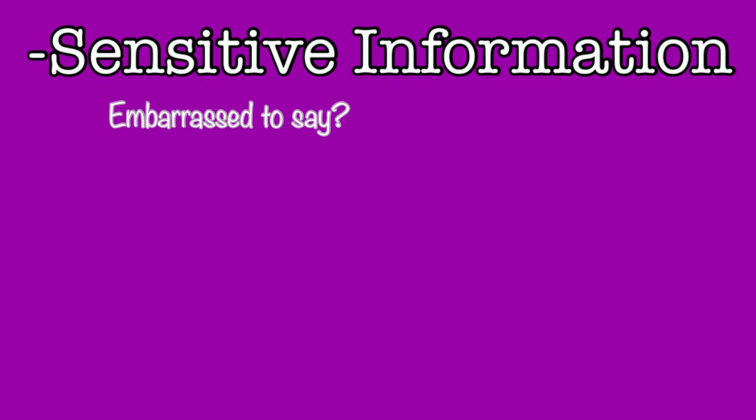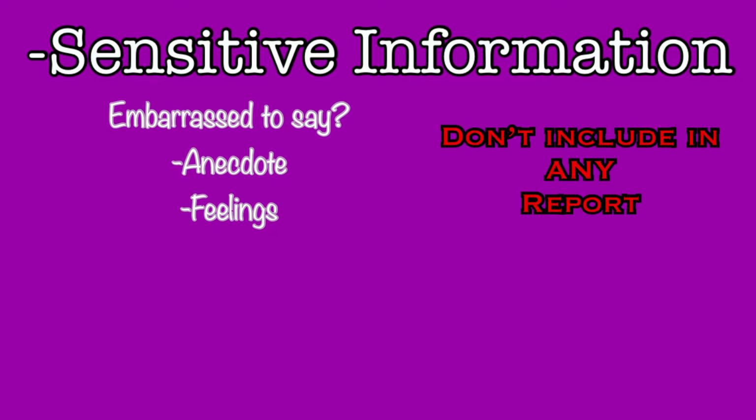If it's something you would be embarrassed saying, it's likely not important to the patient's care. Maybe you have an anecdote or personal feelings that would reflect poorly on the patient. If that's the case, no, you shouldn't say that in bedside report. And it isn't necessary in any other form of report either. It's not relevant to this case.